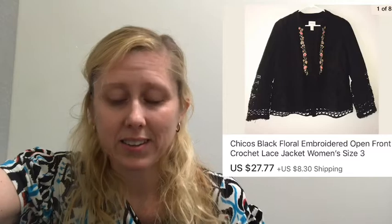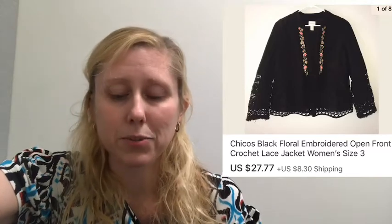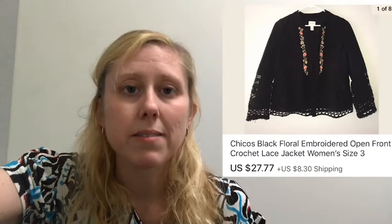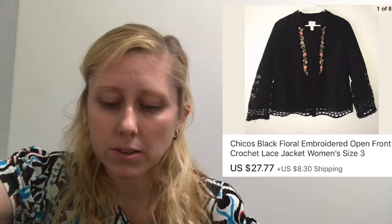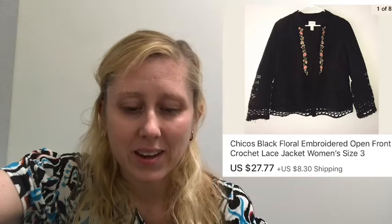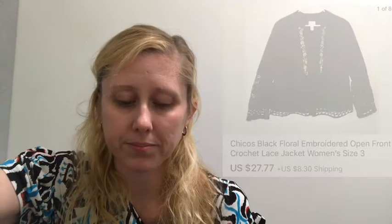The next thing I sold on eBay was a Chico's jacket. So Chico's, not a good brand. Size 3, decent brand, or a decent size that does sell if it is unique enough. So this one, I actually bought it for $4 at an estate sale, and I went with my daughter. So we had family time. And so I bought it last weekend, or the weekend before, and it sold on a Monday. So it was up for like 2 days. So I bought it for $4, sold it for $27.77.